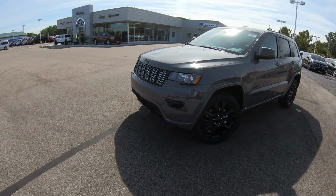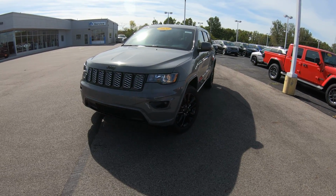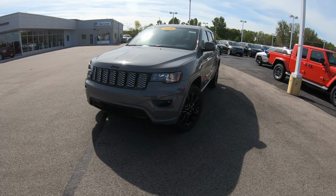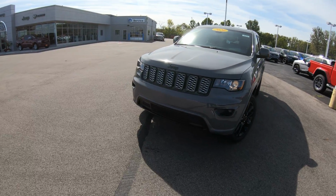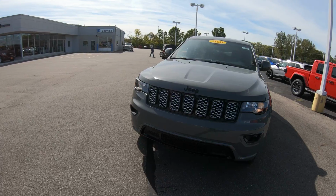Today we're showing you a 2020 Jeep Grand Cherokee. This is the Altitude Edition, which we're going to go into a little bit on what that all entails, but it's got a lot of features involved in it. This is a 3.6 liter in this exact unit, which gives you great fuel economy, which I'll also go over here in a second. Well, let's start on the front.